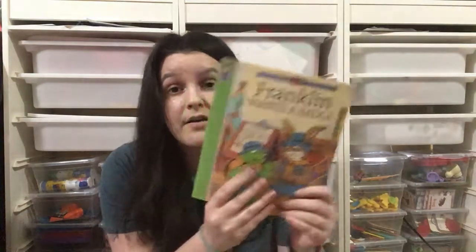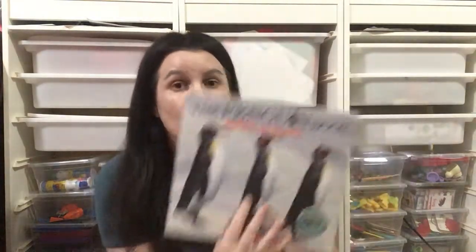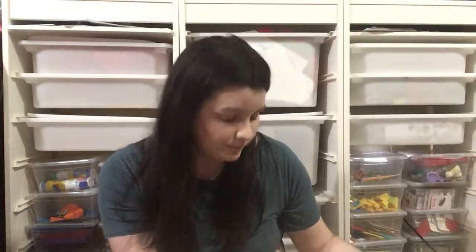So first we got Franklin Wants a Badge. We love Franklin in our home, so I picked up that one. And then I got this penguin book, Birds in Suits. We had penguins in one of our unit studies in kindergarten. We didn't have any books about penguins, so I picked this up to have on hand to research, and also when I do that curriculum with my youngest son, again, I will have this resource.